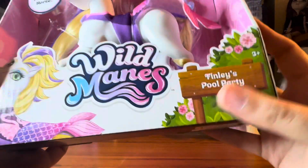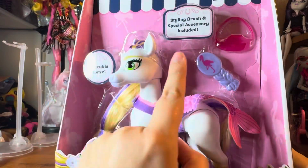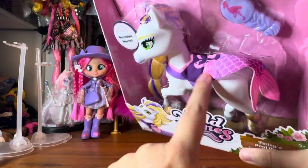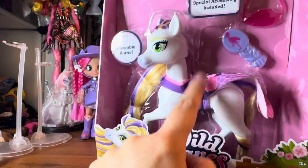As I said, it is Wild Manes. It says Finley's Pool Party here. Posable horse, styling brush, and special accessories included. And we have this really cute outfit, which is why I picked this one, because of the really cute flamingo outfit.